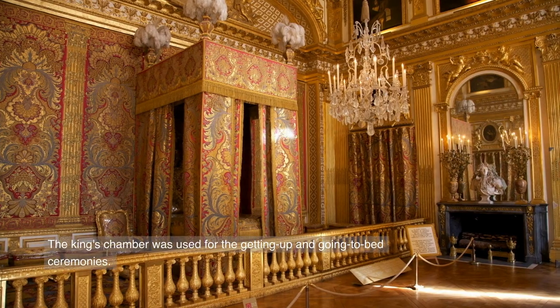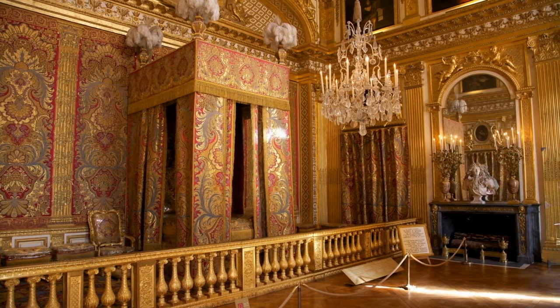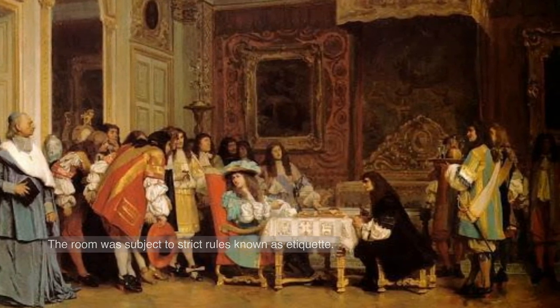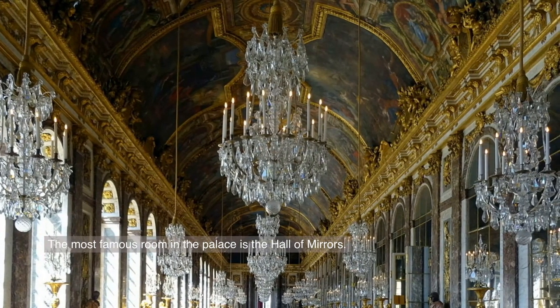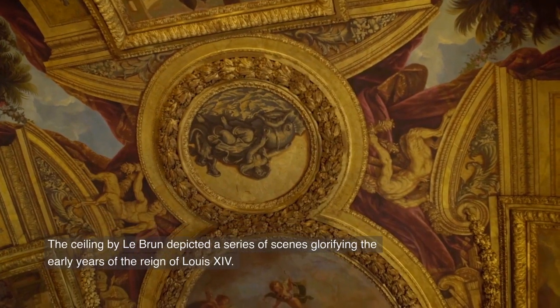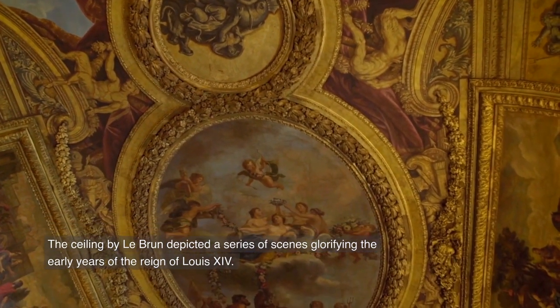The king's chamber was used for the getting up and going to bed ceremonies. The room was subject to strict rules known as etiquette. The most famous room in the palace is the Hall of Mirrors. It was a place for both social events and demonstrating the political might of Louis XIV. The ceiling by Lebrun depicted a series of scenes glorifying the early years of the reign of Louis XIV.